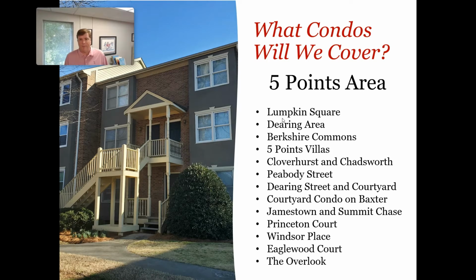Lumpkin Square, which is right by campus. The Deering area, Deering Courtyard, Deering Street. Berkshire Commons, over off of South Village by Moose Club. 5 Points Villas, which is over on Woodrow Street. Cloverhurst, Chadsworth, Peabody Street. I already mentioned Deering Street. Courtyard Condo, which is what we're staring at right now. Jamestown, Summit Chase on Millage.